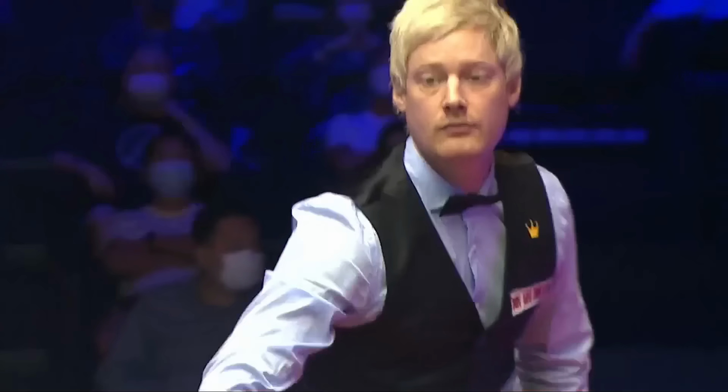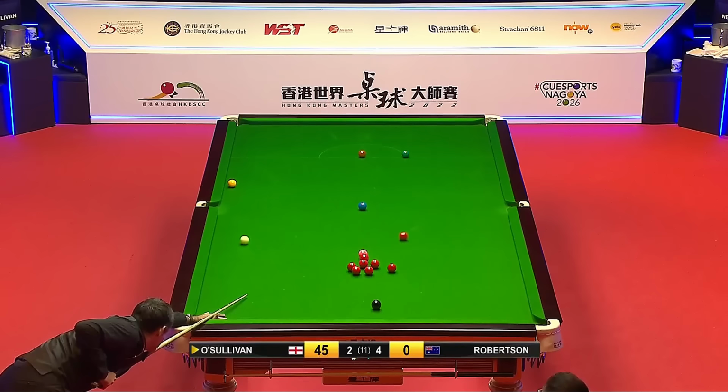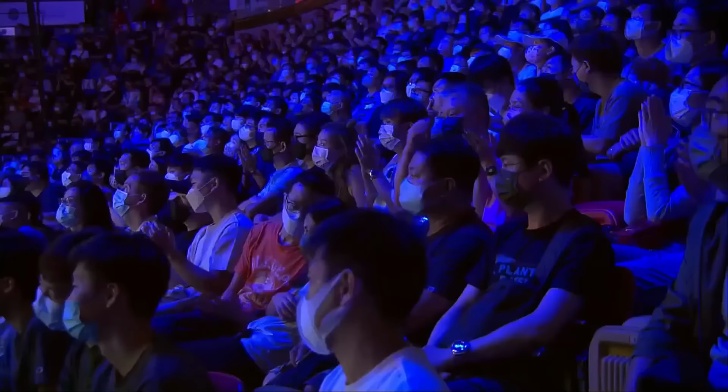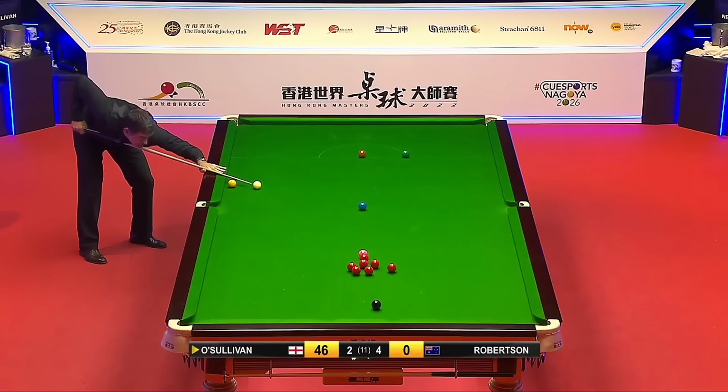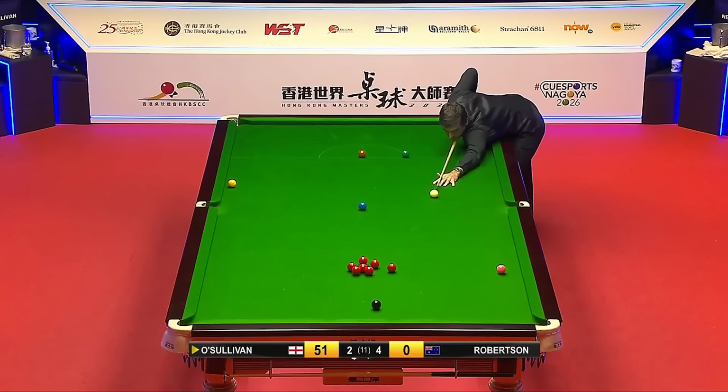Well, it's that sort of match, isn't it? You know, they're just going for them. And that was tough. That sort of occasion, I think, brings out the best in the top players. This big crowd, big tournament, big match. But the fact is, he didn't get the red. He left a chance, and O'Sullivan is in again. 1-6. Perhaps not for long, though. Wasn't on a red there, so again, need to be patient.